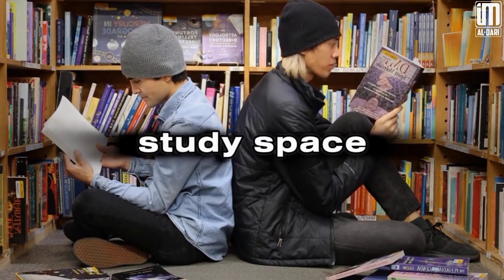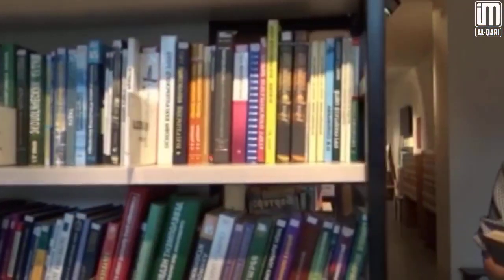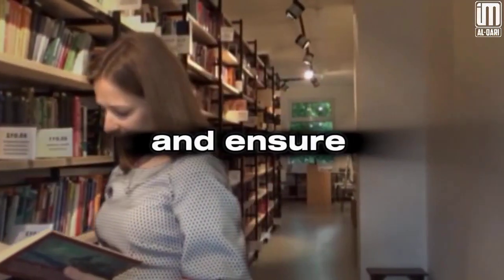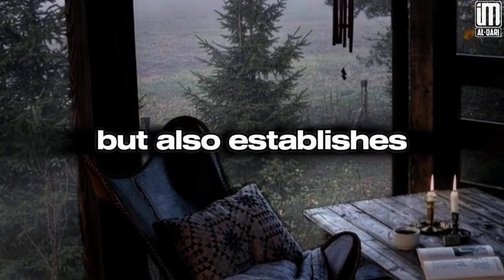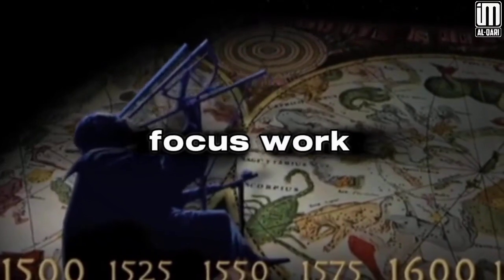Imagine your study space as a tailored environment that enhances concentration and productivity. Eliminate clutter, arrange your materials systematically, and ensure proper lighting. This not only reduces distractions but also establishes a mental association between the space and focused work.